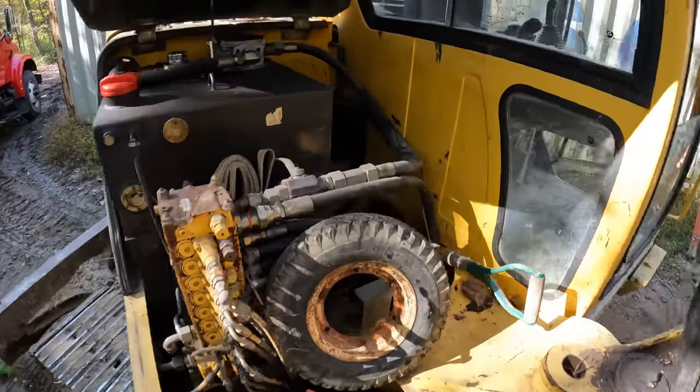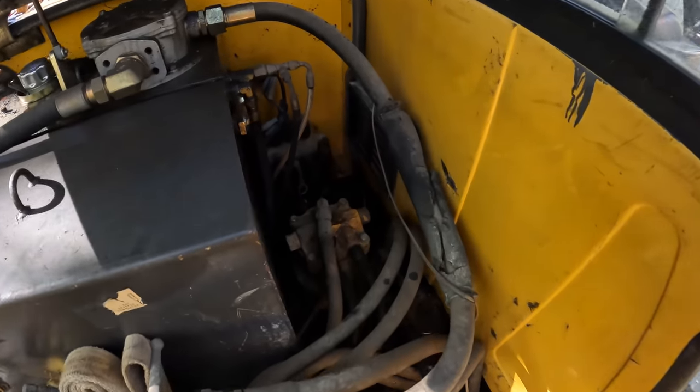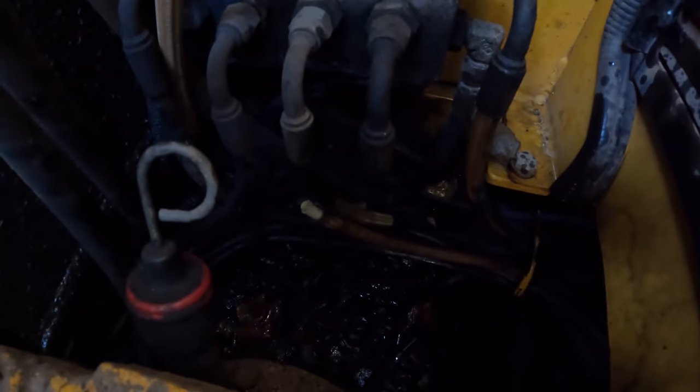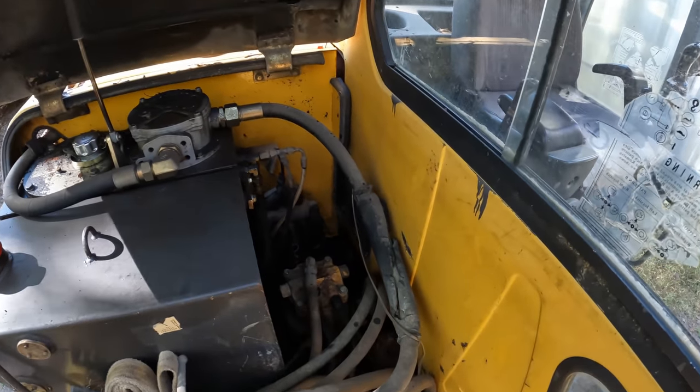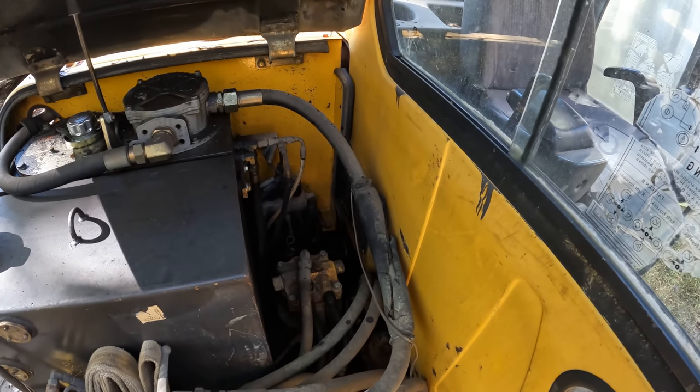Well, if it ain't one thing, it's 10 more. I don't know if you guys can see that. It's a little dark in there, but I blew a pilot line off. Now, the good thing about blowing a pilot line off is you don't lose a whole lot of fluid, so that's good.